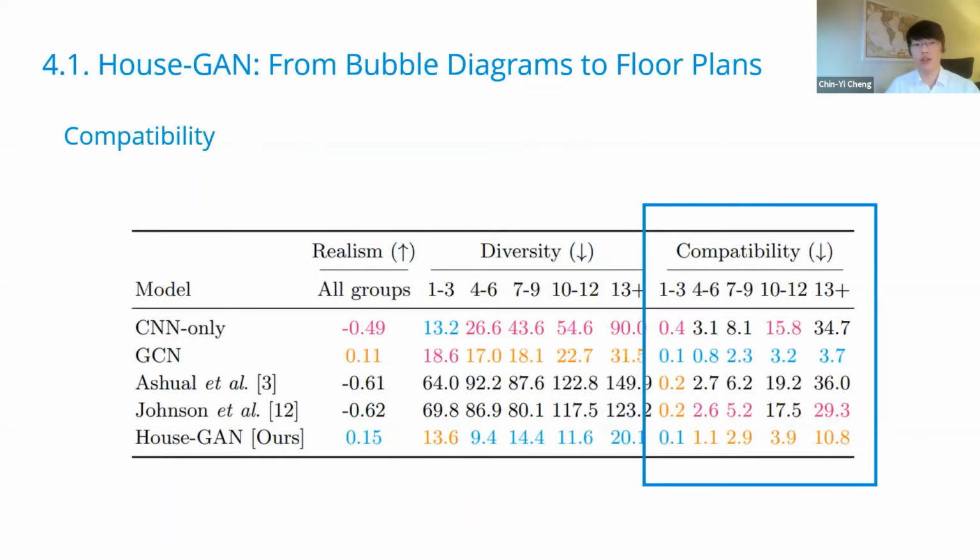The last thing is we want to measure the compatibility. What's the compatibility? When we create the layout based on the bubble diagram, after we get those layouts, we want to verify if the layout is still following the input bubble diagram. These numbers are calculated by comparing the relationships in the generated layout and the input bubble diagram. Ours are the second best compared to this method. The reason is we sacrifice some compatibility, or some accuracy, to gain diversity. We really want very different results, and to be able to create as many as we want. That means we need to make a little bit of sacrifice, but still this is a worthwhile trade-off.